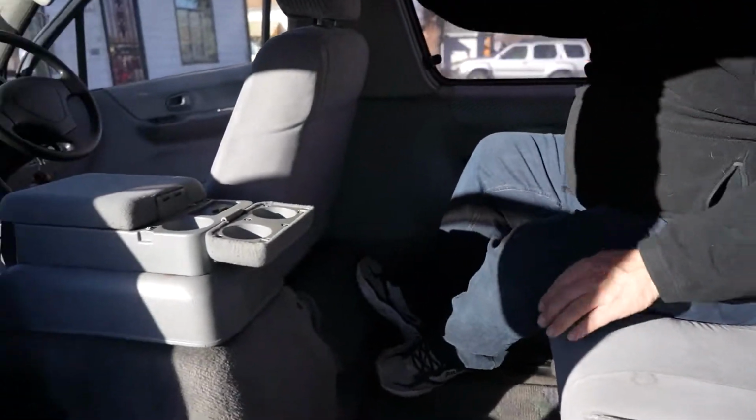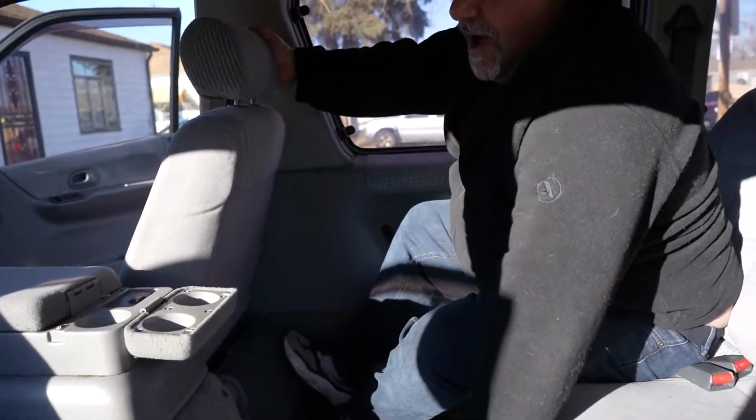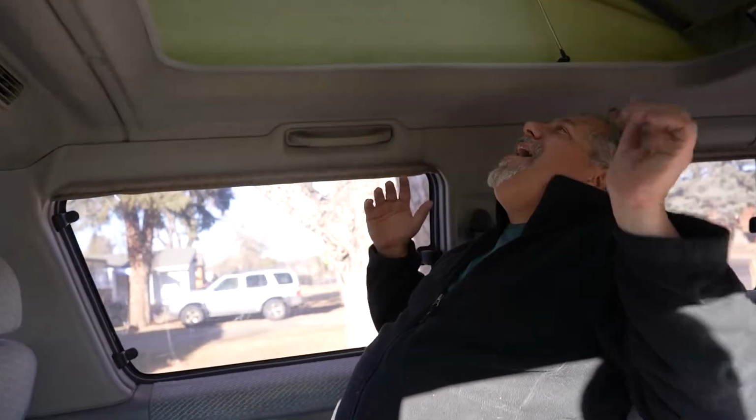And the people who sit in the back, it's way more comfortable than sitting in the front because you've got the seat cushions and everything. You've got a lot of space. So all the kids don't want to sit in the front; they want to sit in the back. This is much better. And then the seat can go back, so they can recline. So the kids love that.